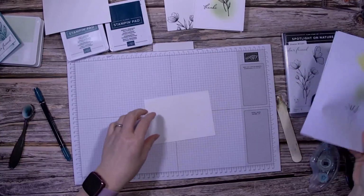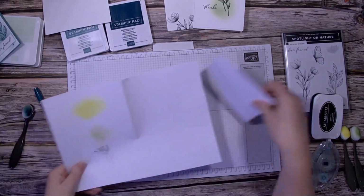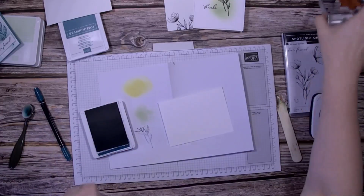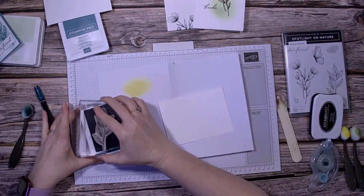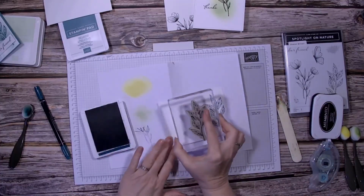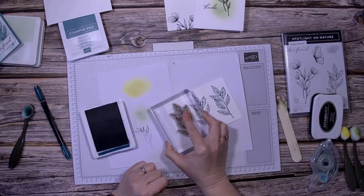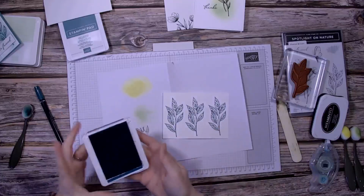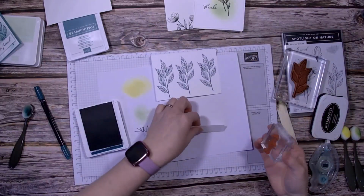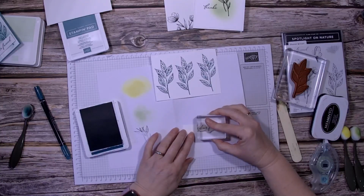So first off, I'm just going to keep the scrap paper to stamp on. Save my grid paper a tiny bit, you know. So I've got Pretty Peacock. And here are my leaves. And I'm just going to stamp them. One, two, three. And I'm going to do Dear Friend onto the little strip.